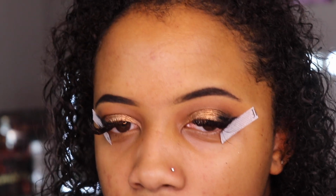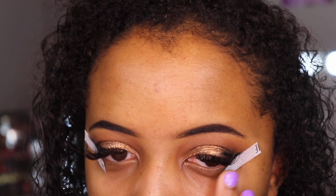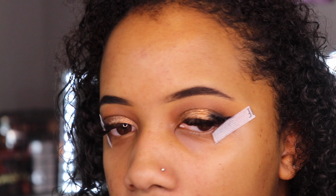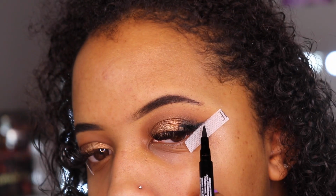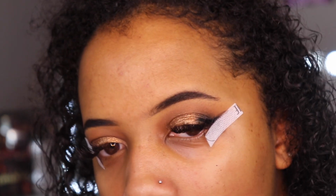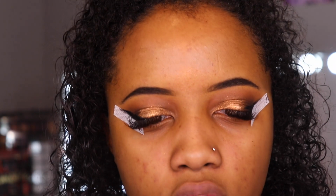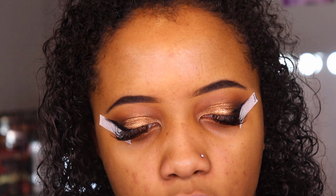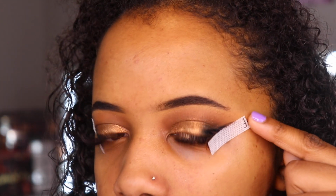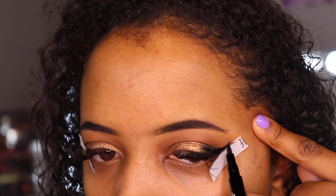The second eye is always the true test because you see how much pigment is actually left on the pen without having to shake it again, but I think I'm gonna have to. You see what I mean? There's not as much pigment as there was over here. Ooh, literally little to no pigment. There's pigment in this fat part, but there's not a whole lot of pigment on the actual tip, which I am not a super fan of. I'm really having to press super hard.